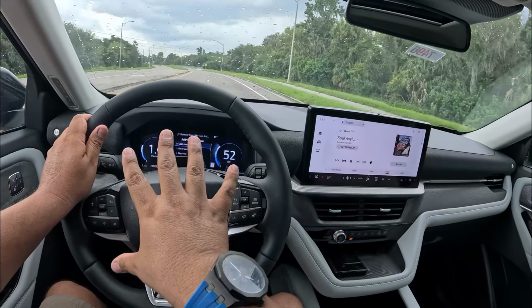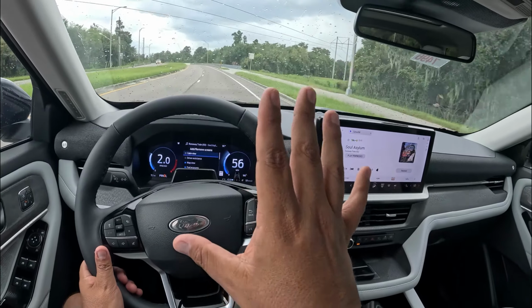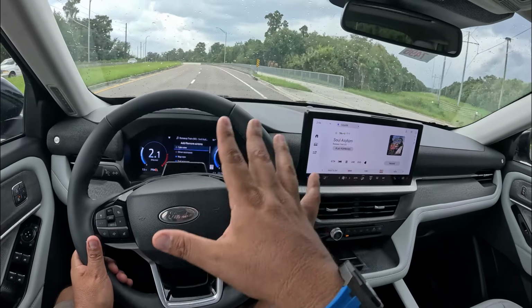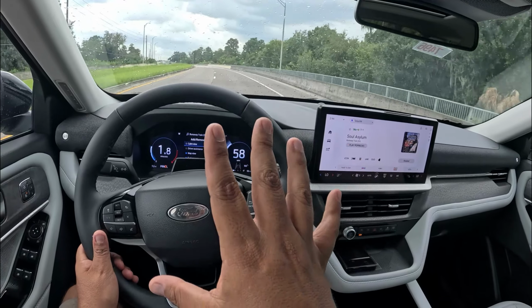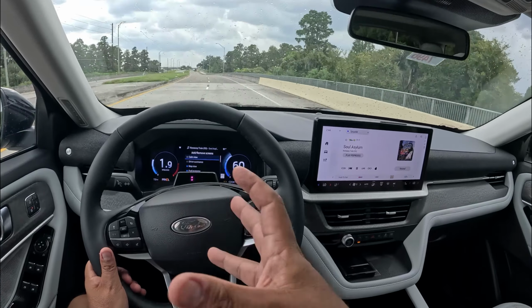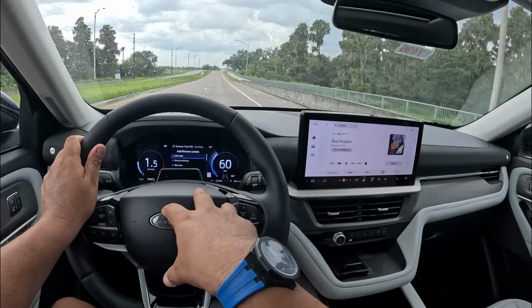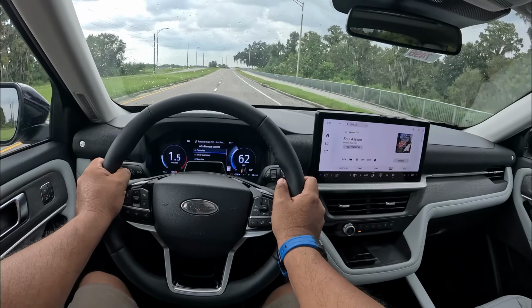But super smooth transmission, guys, super smooth shifts. I can barely feel the shifts. This thing is not gear hunting as much as it used to be, or going back and forth. Very smooth operation of the engine and transmission. Yeah, this is definitely a much more refined, quieter Ford Explorer for 2025, especially in this Platinum model.